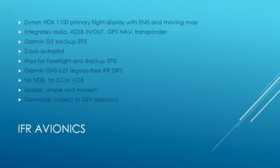So now I have a replica of the panel up here, but ended up going with the Dynon HDX 1100 as the primary flight display, and integrated that with ADS-B in and out, all the nav control. Had a Garmin G5 as my backup EFIS. Different brand, different connection, that can all run independently. If the Dynon completely fries, I can still do an IFR approach with the Garmin G5 and the GNS 625.